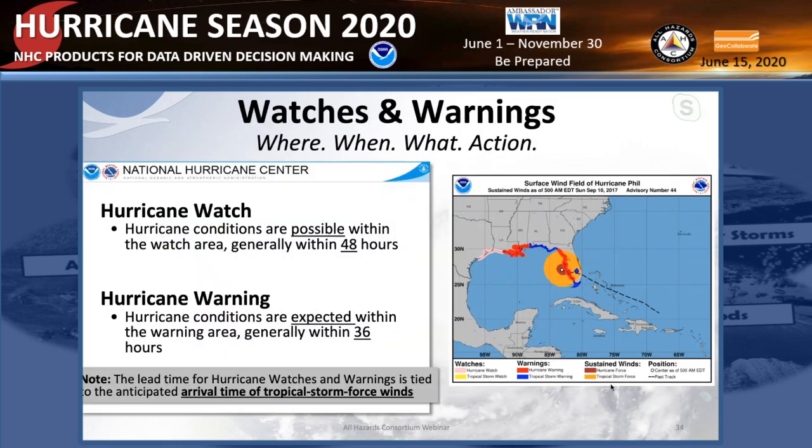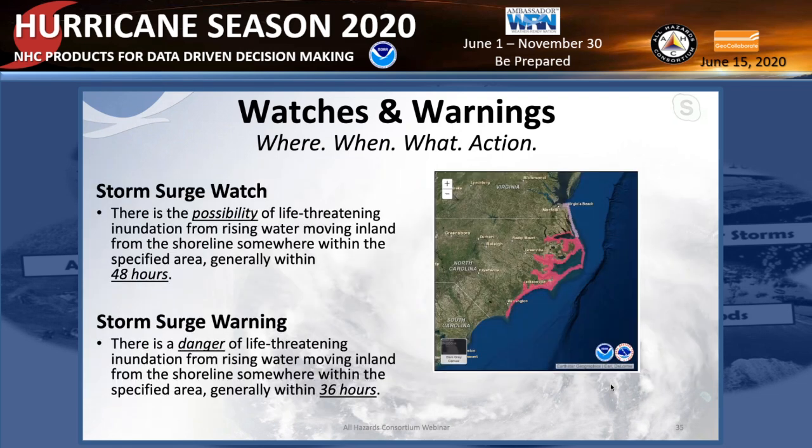Now, reminder of the definitions of the watches and warnings. A hurricane watch means that hurricane conditions are possible within the watch area, generally within 48 hours. A hurricane warning means the hurricane conditions are expected somewhere within the warning area, generally within 36 hours. And it's important to note that the lead times, that 48 and 36-hour lead time, are tied to the arrival of tropical storm force winds, because once those winds begin, it's very difficult to make any additional storm preparations or evacuate at that point.